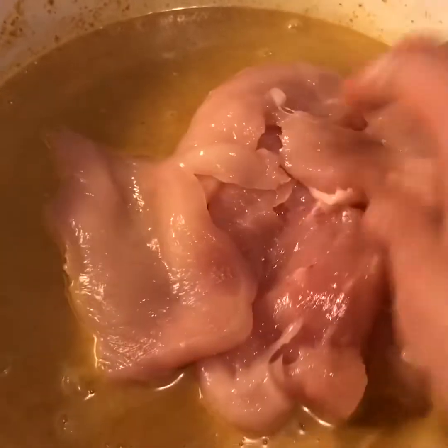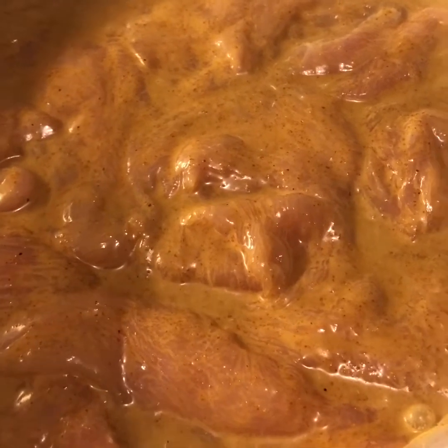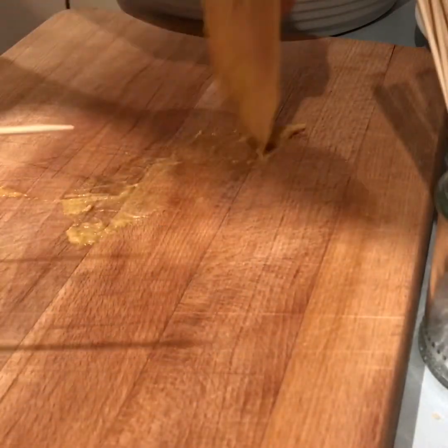You want to make sure your meat is nice and evenly coated in that marinade. Now we let it marinate for at least an hour, but it'll be even better if you let it go overnight. Now that our meat is marinated, it's time to get it on skewers.